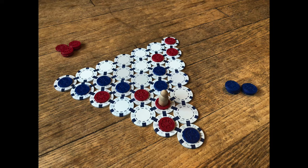So once the pawn is trapped, the game ends, and the player with the most tokens adjacent to the pawn is the winner. I like the triangle board. I think that's really unique. There just aren't enough games with triangle boards out there. Also, the game completely replaces Amazons for me, which has a very similar feel to it, but I think this just simplifies it.